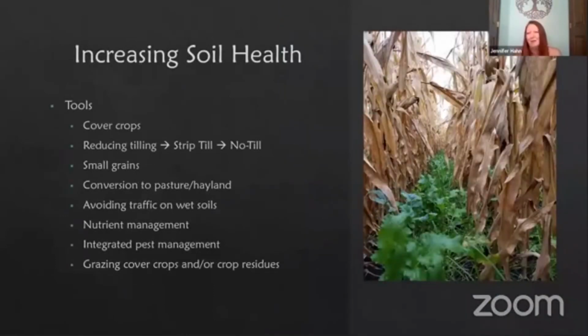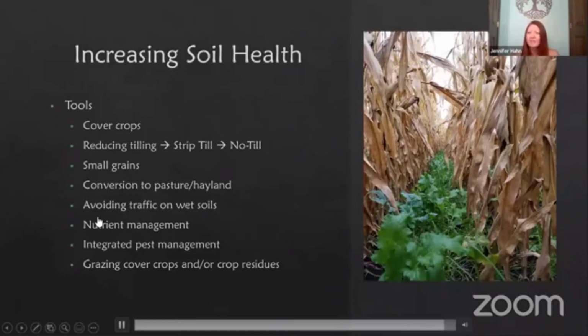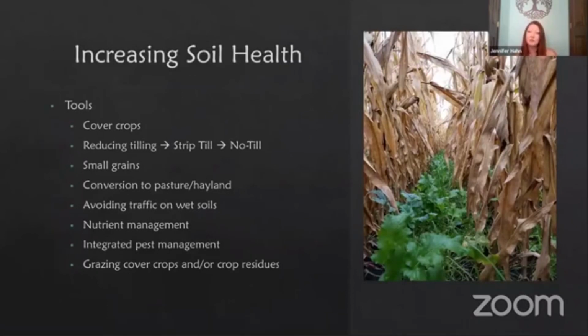So how do we increase our soil health? There are many tools out there. There's no one right way or wrong way to do it. You need to find ways that fit your management and your timing. That's the key. Cover crops, they're excellent. You can put them in any rotation. Reducing tillage, just one less pass provides a benefit. You can work from reducing tillage, to strip till, vertical till, to no till. Small grains are excellent for the soil, excellent for protecting from soil erosion. And they have a short enough growing season that allows additional cover crops to be grown out there.